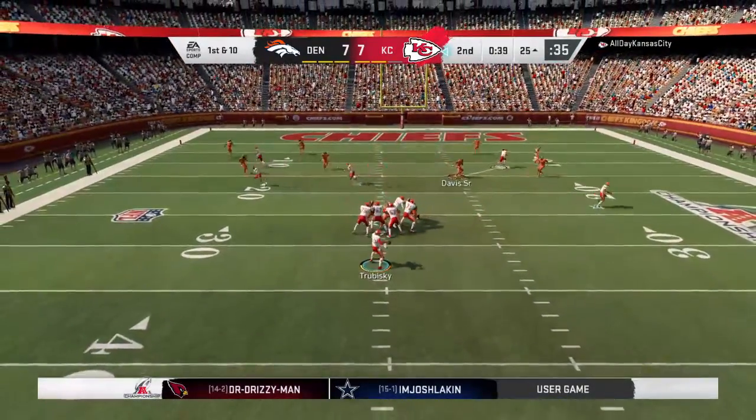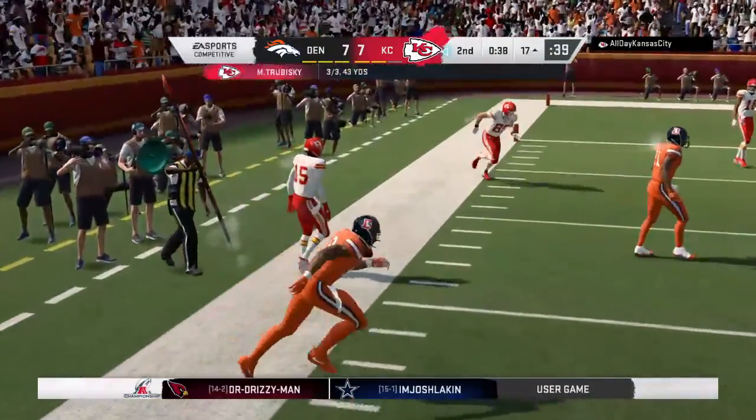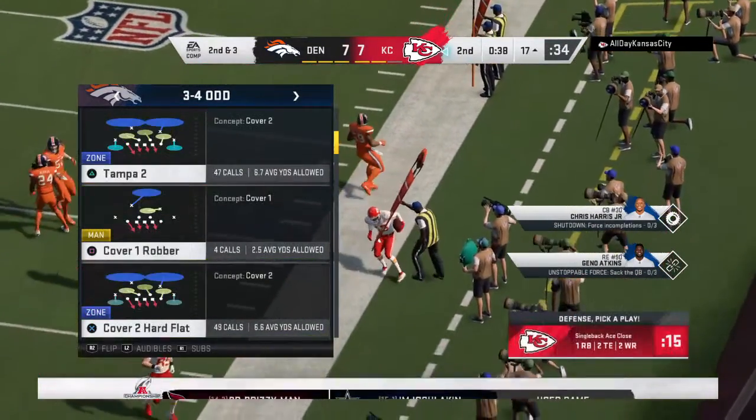On 1st and 10, it's Trubisky. He completes it to Nelson. And he'll go out of bounds in the red zone just inside the 20. 7 yards, the pickup on the pitch and catch.